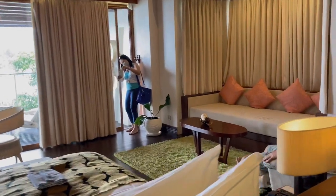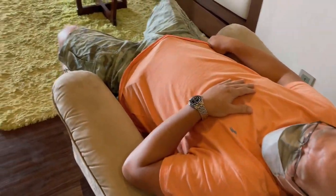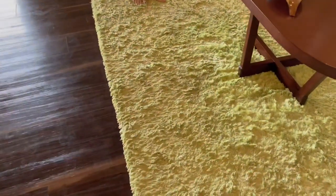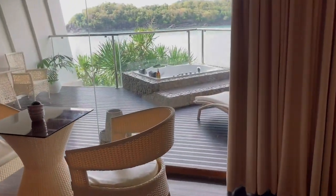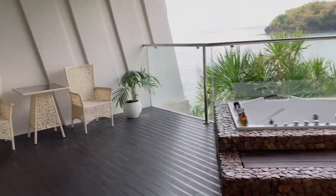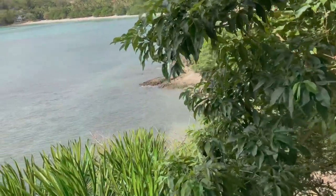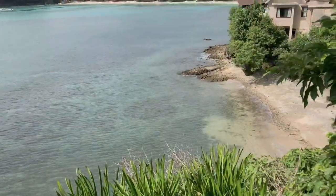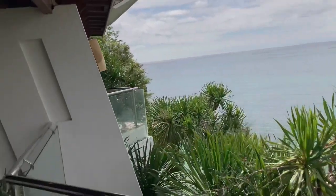And then, hi mama. Papa, you're gonna fall. Nope. Thanks, Brandon. Wow, cute on carpet. There's a jacuzzi outside. Let's go outside. Wow! Look at that view though. Wow! I'm excited! Let's change!